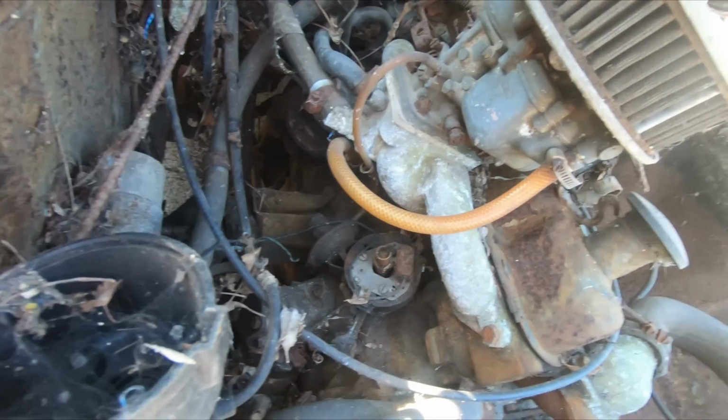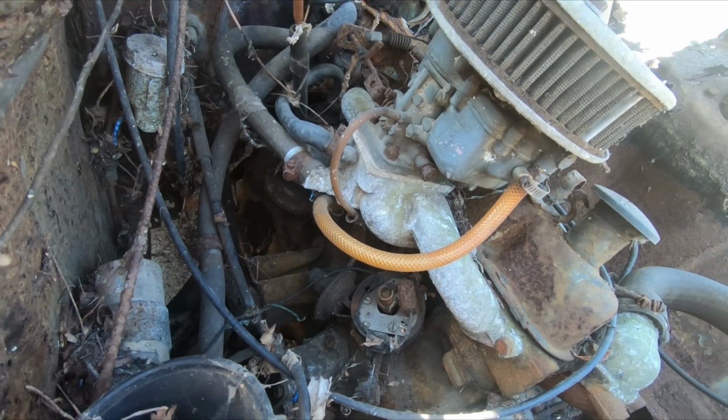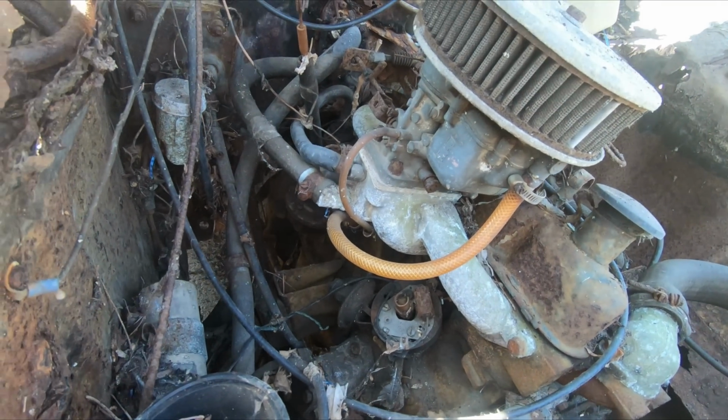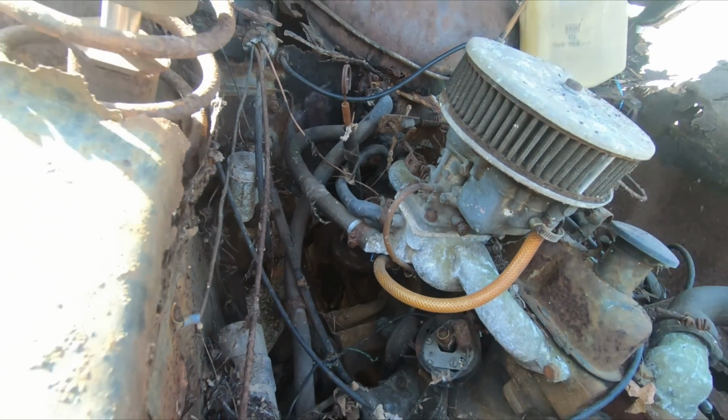But I think we're going to fail here because we've no points. We've got wires, but we've no set of points. A bit of a tight question. We've got some points, but I don't know if they're the right ones. But let's see if it will or won't. Is it seized or is it not seized? It's a Mark 1 Escort. End of the day, it is a Mark 1 Escort.